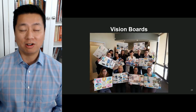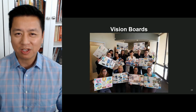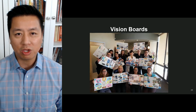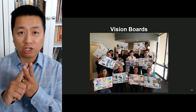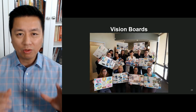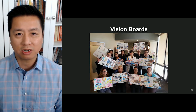So vision boards. A vision board is a visual representation of someone's hopes, dreams, and goals. Generally what you put on a vision board is health goals, financial goals, career goals, family goals, travel goals, all the things that I just mentioned. You want to put those on your vision board, but you want to make it a visual representation.